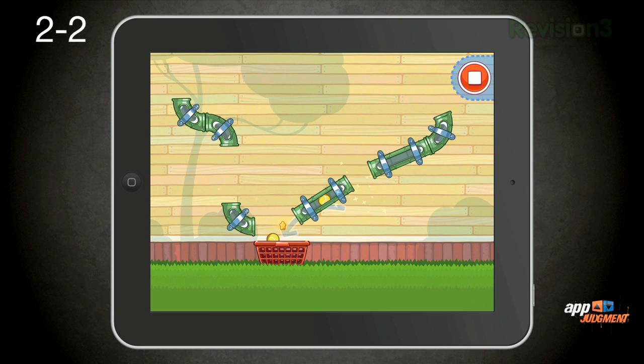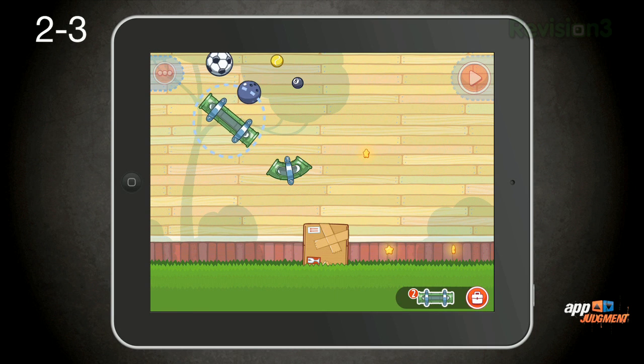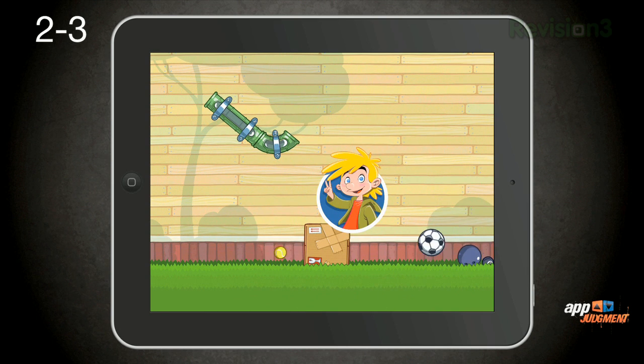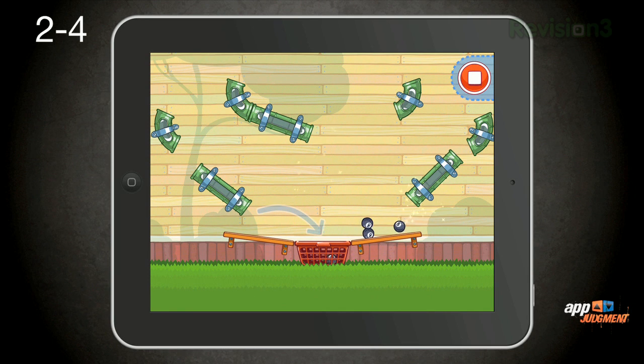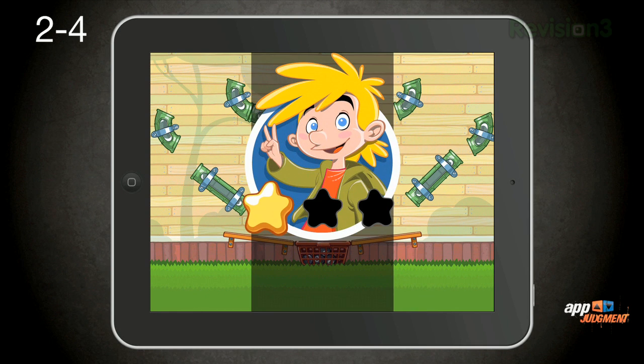You have to sort of guide the balls, those tennis balls, into the basket with the tubing, so you can see the placement there. 2-3, you kind of have to make a little jump, a little slidey jump thing here for the balls. You see the soccer ball bounces off the box and gets that last star. Pretty easy. 2-4, you're going to want to arrange the pipes to get everyone funneled down into the middle. Not a big deal. 8 balls in the basket and you're done, and you're an amazing Alex.